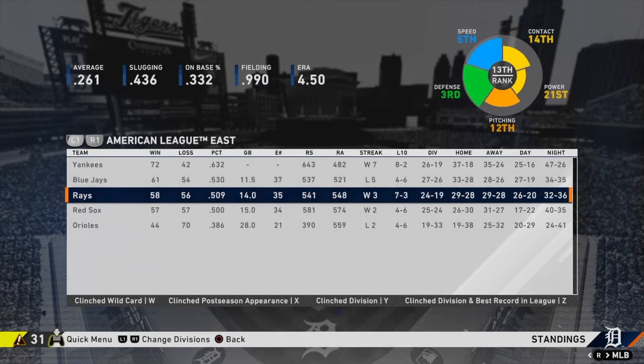The Rays are 58-56, 14 games back. They're on a 3-game winning streak, and if they keep the winning up, they very well might catch the Blue Jays for the 2nd place spot in the division. The Rays have also won 7 of their last 10 games.